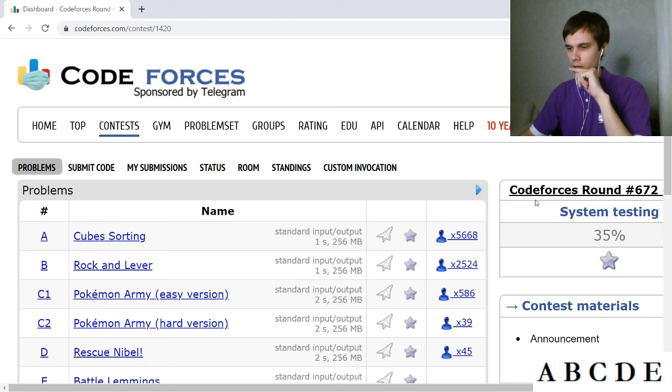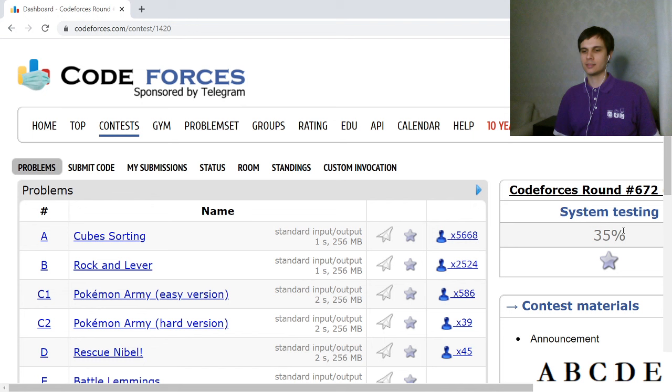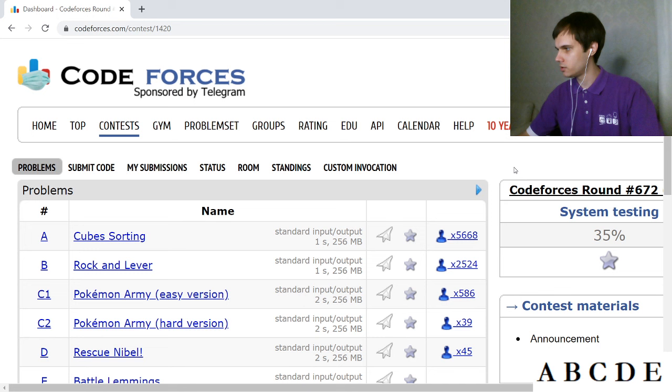As we can see, system testing is still running. It means that I cannot submit my solutions to this contest yet, and I cannot start virtual participation, but I thought that instead of waiting, I will just start solving the problems and not submit them to the system, and hopefully they will all be correct eventually. But maybe not, then we'll have to find the bugs. Yeah, this test is quite slow today. It happens. I think it depends on the number of test cases, number of participants, and so on. So in some cases it's faster, and sometimes it's slower.